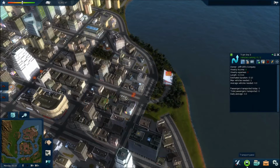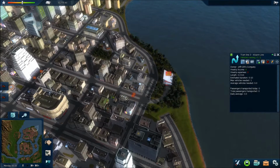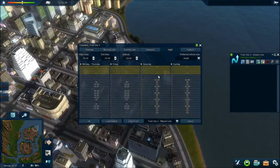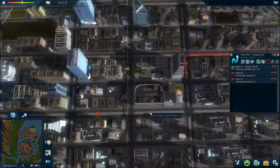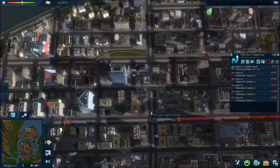And now, I'm going to plan out the Alizarin line. Alizarin. That's probably still the best named... oops. The best named line I've ever had. It's a fantastic name. Right, we're going to map out all of these. There we go. Now we're going to start adding stops. So we're going to go from the depot. We're going to go into this street section like this. All the way along this bit.